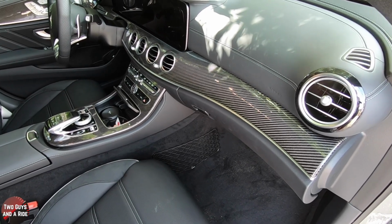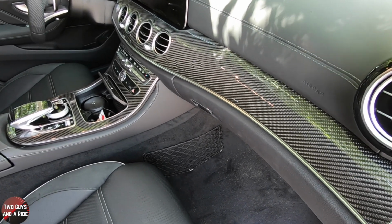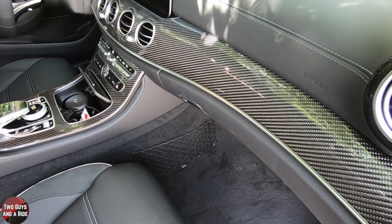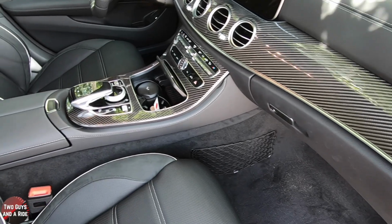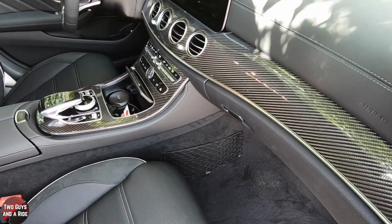And if you look at this carbon fiber, I said it before, you could just sit inside the car and just absolutely be mesmerized by it. It is spectacular. That is my favorite thing.